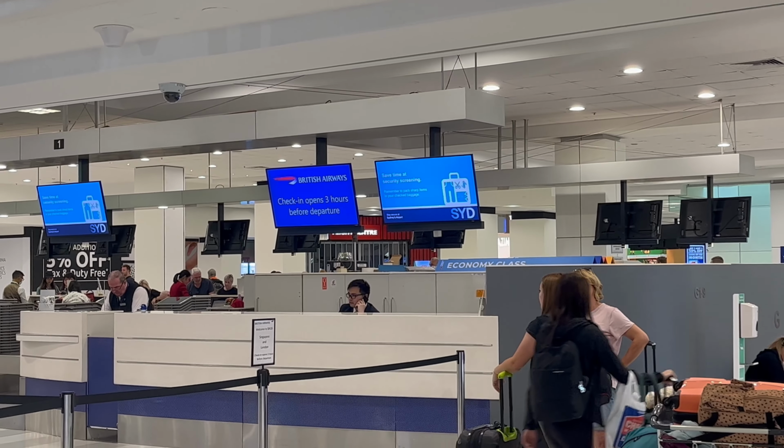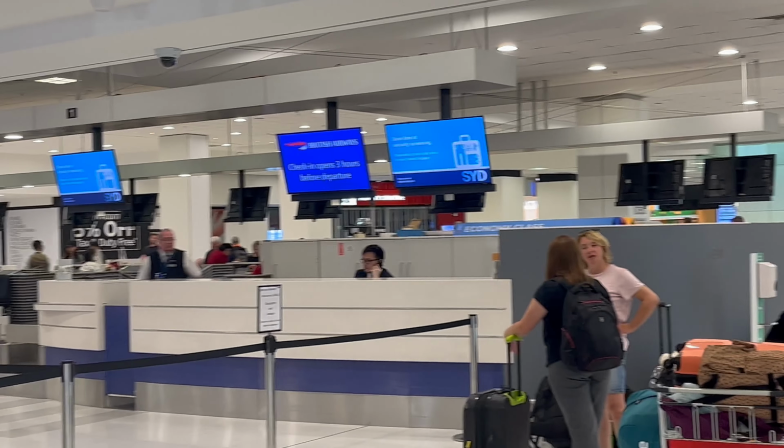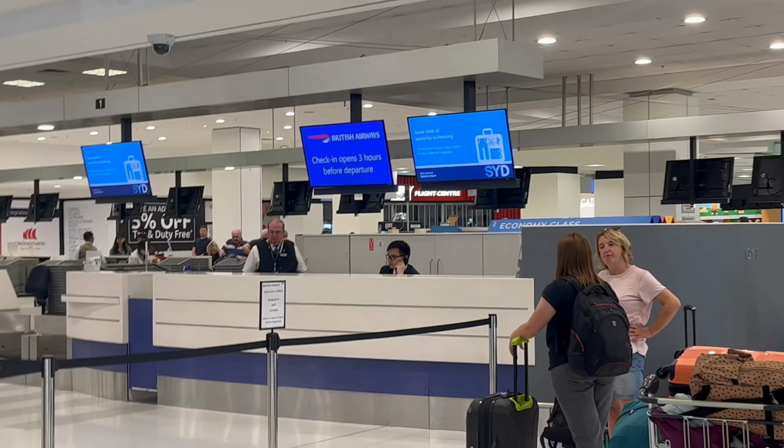I've actually got here a little bit early today, and it seems that the check-in for British Airways opens 3 hours before departure, so don't arrive before 3 hours, I suppose. First impressions are that this airport is not particularly modern, certainly not as modern as Heathrow T5, or if you watch my Orlando Terminal C video, it doesn't look quite as new as that, but hopefully there's some stuff in here, because I've got a few hours to waste.